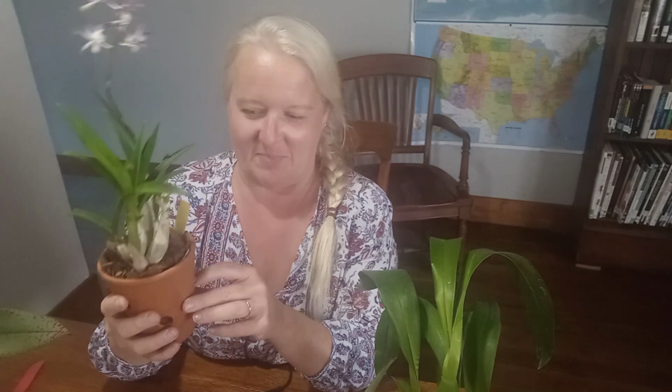A local greenhouse had a very nice small one I loved. It's big enough for an oncidium, but yet it's not deep. It's short, is what I want to say. And it did not come with holes. So I'm up there with a diamond bit in his shop, making a mess with terracotta.